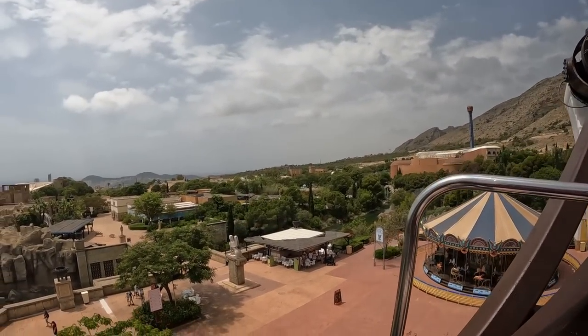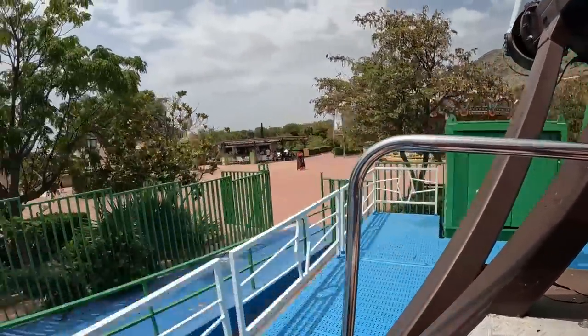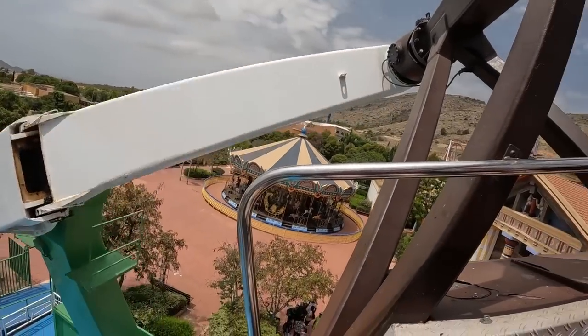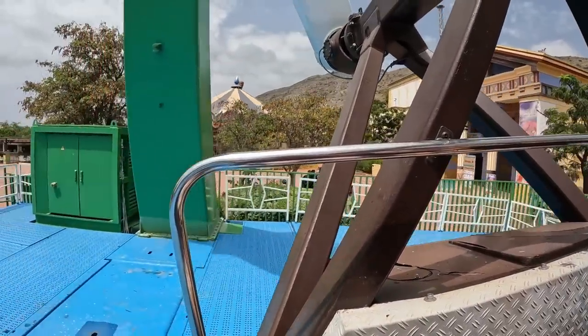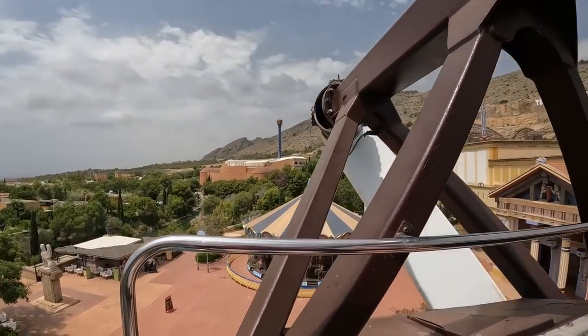We go. And yeah, because of the location of this park, even a smaller flat ride like this feels so much higher than it actually is. Not one would be scared of heights. But luckily we're not, so we're all right. Nice carousel that's down there. The Mythos.